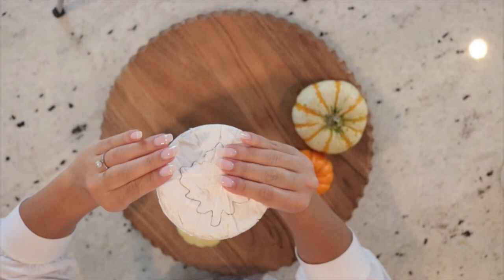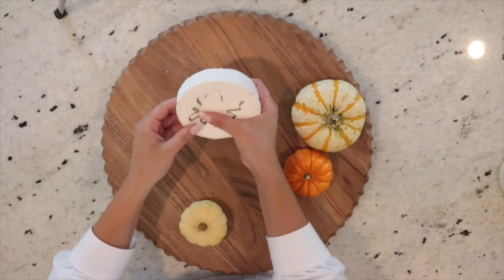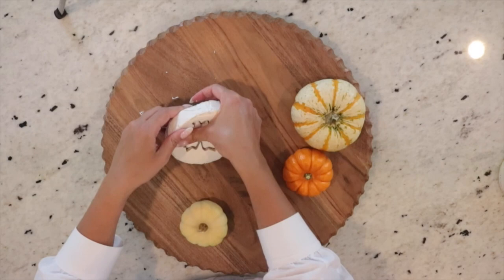And then once you have it fully through the brie, you're just gonna continue to play with it and push it through until it is all the way out. You will have to be a little bit patient and gentle when you're cutting out of the brie, just because the brie can break if you are too tough with it. So as long as you're gentle the whole way through, it should come out nice and easy.